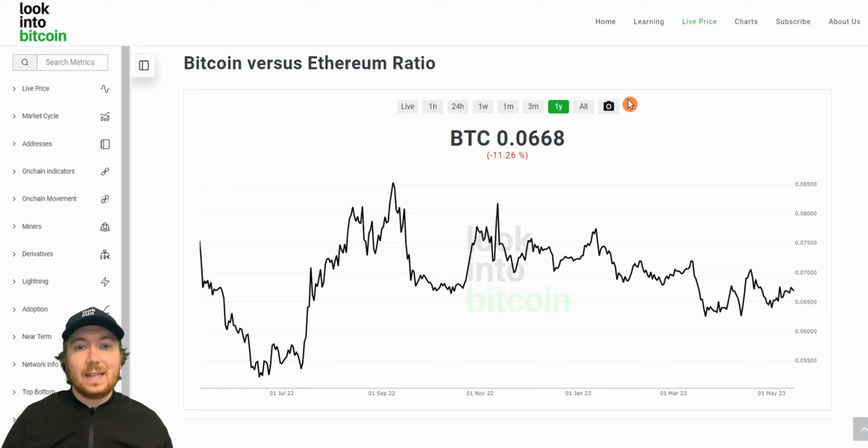So what this is actually showing us is how much Bitcoin you could buy with one Ethereum. When we look at the standard Bitcoin chart, we can see that Bitcoin may be priced at $30,000, and essentially this means one Bitcoin will buy you 30,000 US dollars, or vice versa, $30,000 will buy you one Bitcoin. With the Bitcoin versus Ethereum ratio, on something like TradingView the ticker will be ETHBTC. So one Ethereum will buy you about 0.0668, or about 1/15th of a Bitcoin. And in reverse, one Bitcoin will buy you about 15 Ethereum.